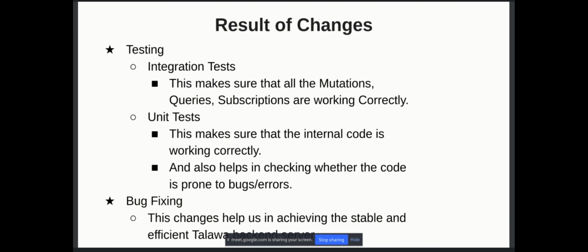And these are the results of the changes which I have done. So exactly what the testing does: we have integration tests and also unit tests. Integration tests make sure that all the mutations, queries, and subscriptions of the GraphQL APIs are working correctly or not. When we receive a new PR, or when we work on the PRs, it will automatically start testing using the GitHub Action, and then we will get the status report on whether the integration tests are working correctly or not.